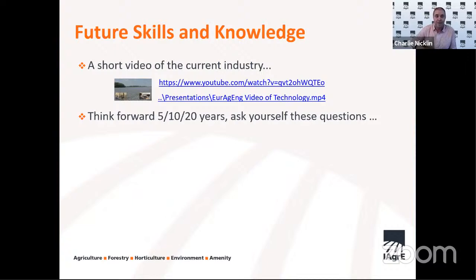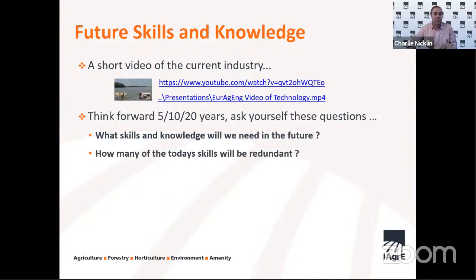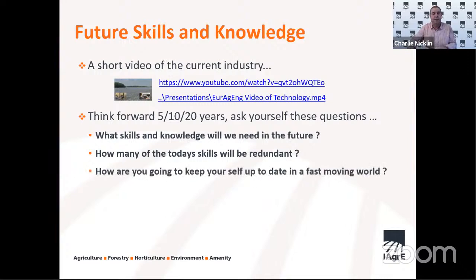You think about 5, 10, 20 years' time, what we're going to have, what skills and knowledge we will need in the future, whether you're a technician working in a tractor machinery dealership, how many of today's skills are going to be redundant. We're already seeing electric drive machines and hydrogen engines starting to come in, so the traditional diesel engines are going to slowly disappear. And how do you keep yourself up to date in a fast moving world? I think that's where membership of the likes of IAgrE is a great way of doing that, because of the content that we put on and some of the areas we get involved with.